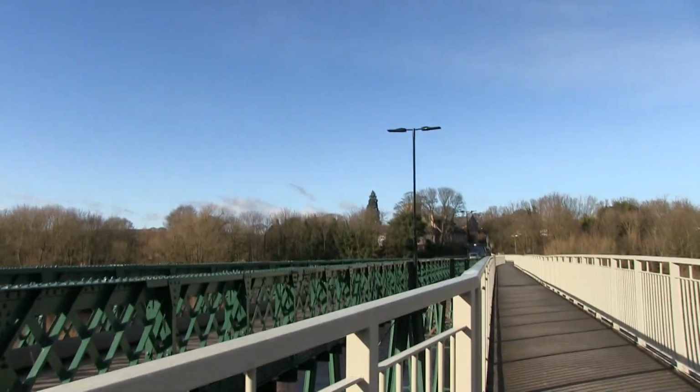Right, we've moved to Prudhoe now and we're going to walk to Stocksfield. And the weather is quite good. In fact, it's a bit bright. The station is in the background. We're just coming up to the bridge over the River Tyne, which we're now going to walk across. I'll turn it so that you can see better.